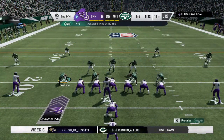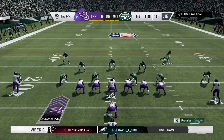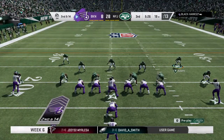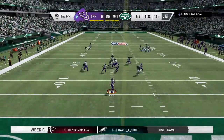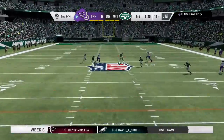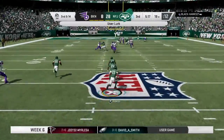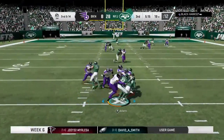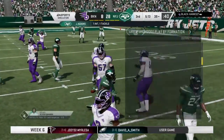Well, the first play of the drive lost 4. Now they'll look to move it forward here on 2nd and 14. Allen now looks to throw. He's going to let this one go deep. Into heavy traffic, and it's intercepted. Picked off by Jamal Adams. And he'll take this all the way down inside the 40.